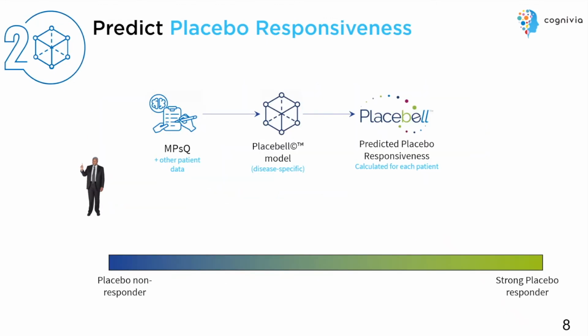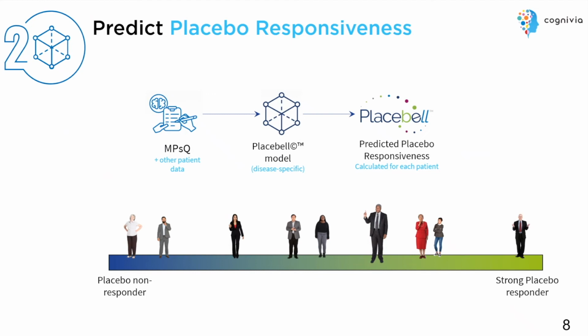Then we use the information from the MPSQ along with other patient data that would normally be collected as part of the trial anyway, things like demographic characteristics, age and gender, for example, as inputs to the Placebell model that's been trained for every disease or maybe trained for specific endpoints. And that's used to calculate the score, the Placebell score, for each patient. So essentially, what that does is it puts each patient on the spectrum from placebo non-responder to strong placebo responder. And it puts them in context of every other patient in the trial. So now, just like age, we have a picture of the placebo responsiveness profile of every patient in the trial at the beginning of the trial.